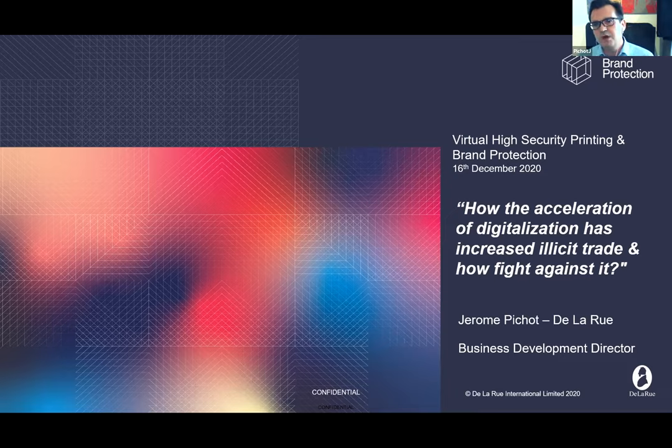And brand protection, when we embark with a one-stop solution provider with brand owners. And we talk to brands with internationally covering presence, to implement programs at the scale, the cost, and the speed they want to implement it. And talking about speed, how COVID-19 actually accelerated the increase of illicit trade.